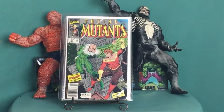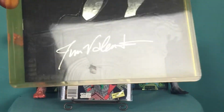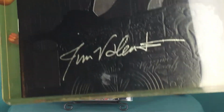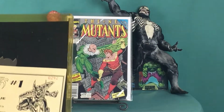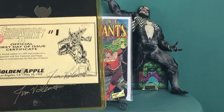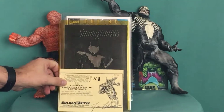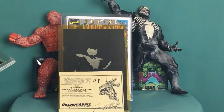And then I did the same thing when Jim Valentino came out and did Shadowhawk, which is, he signed his issue, and also there's the authenticity certificate that came with it. I was probably about the 90th or 100th person in line. This is the 292nd certificate, but many people bought multiple copies, so it had nothing to do with where you were in line.